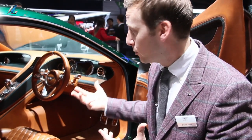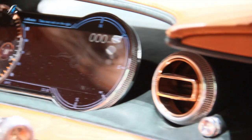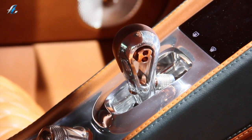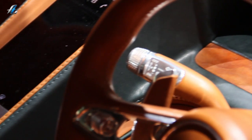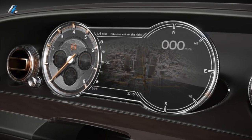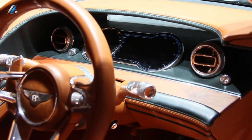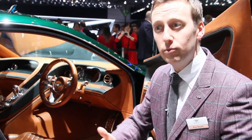Something else on this car that was really important was to try and show where the future of our technology can go in combination with the inherent DNA of the Bentley interior. And our dial here is a great signal of that, and shows very clearly how we have an analog rev counter with a combination of a full digital display encapsulated by our knurling and our metal and our materials that make that precious and jewel-like and don't detract from the experience of driving the car.